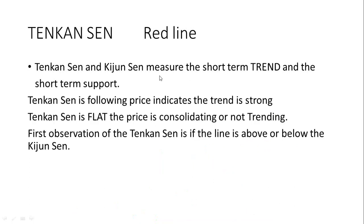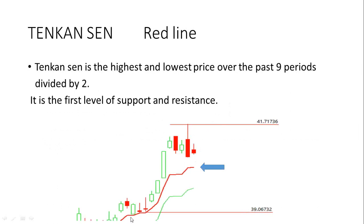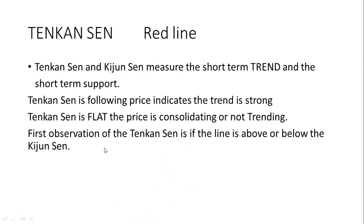TENKAN sen and the KIJUN sen, which I'll come to in a moment, measure the short-term trend and the short-term support. TENKAN sen is following price indicates that the trend is strong. So if the TENKAN sen here is following up through the price, it shows that the trend is reasonably strong. Price movements are reasonably strong. Where it flattens out here, areas where it goes flat, price is consolidating. So the first observation of the TENKAN sen is if the line is above or below the KIJUN sen.